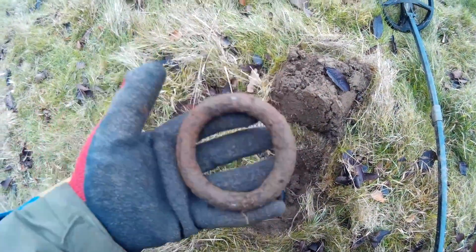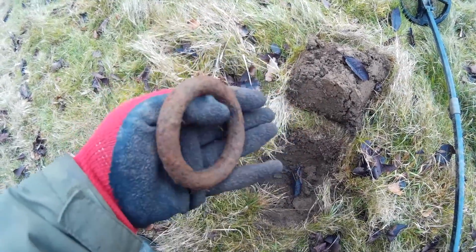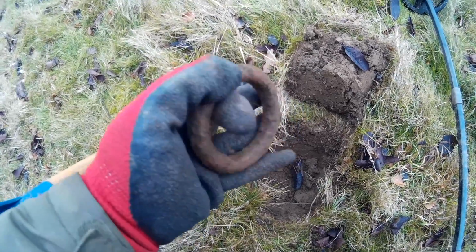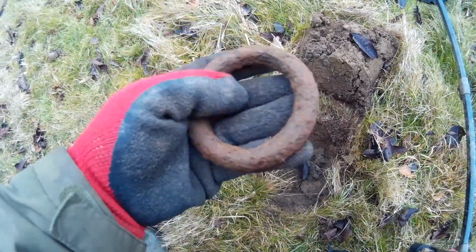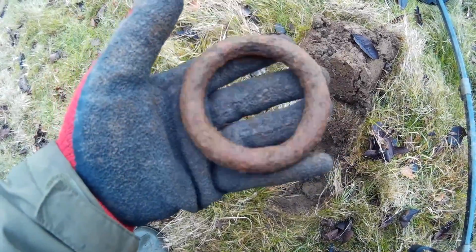But there you go. Well, I knew this was going to be an iron ring, but I wanted to dig it just to show that we do hit all kinds of stuff. That is one huge, thick iron ring. But I won't be carrying that around with me. It will be deposited in the hedgerow because it is just too heavy to lug around. But one huge iron ring.